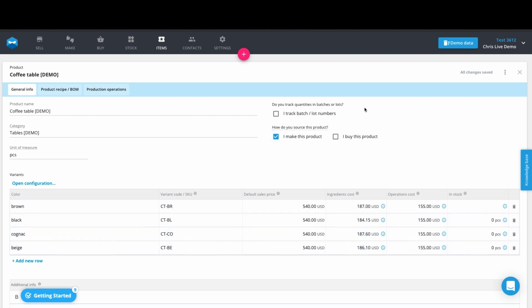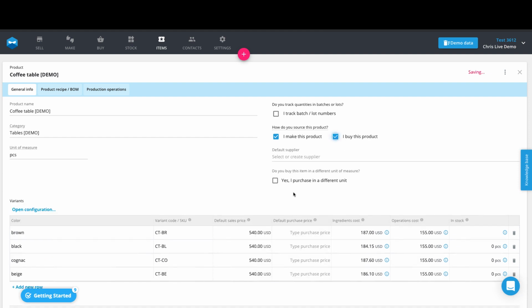We've got a couple of interesting things in our product card as well, such as I make this product. This means it's something that you actually manufacture, and therefore you are the supplier of the materials for that product and you make it. Something that you buy, in case you not just make a product, you might buy it in and resell it. This is also a case that we support, giving you the option to add the product to a purchase order when you need to buy it in and resell.